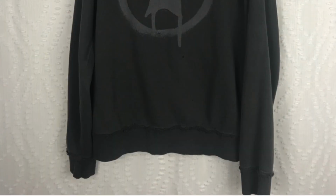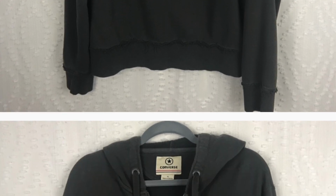The next item was this Converse hoodie that I got at the bins in August. It had a hole in it, a little pinhole. When I first started reselling, that would really stress me out. I wanted to stitch it, wanted to hide it. And now you just list it with a flaw. So this is item number 2 that had a flaw that sold for over $20. The coat sold for $45. This hoodie sold for $25.